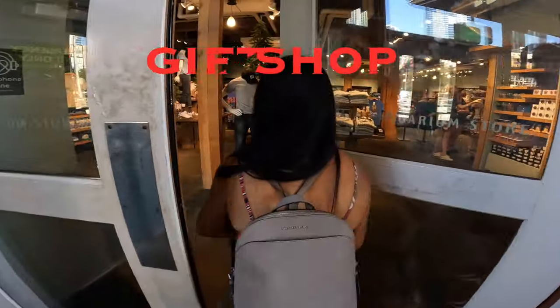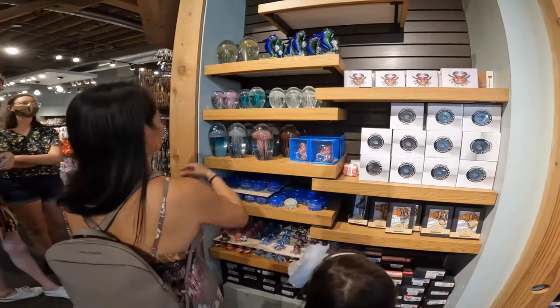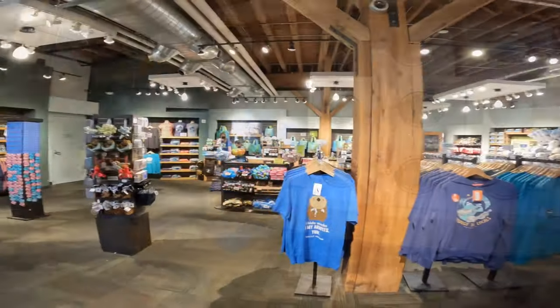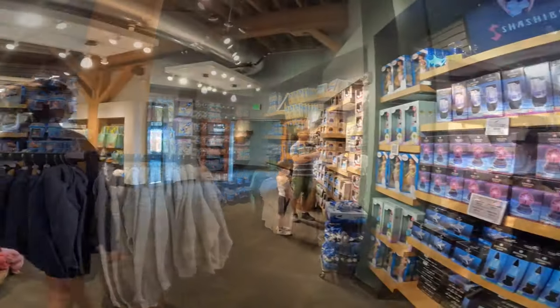Of course, no trip is complete without having the overly expensive gift shop at the end. We actually really didn't find anything we wanted to buy here. Had lots of stuff, but nothing that was too memorable for us. Just a little overpriced.